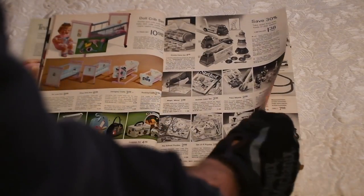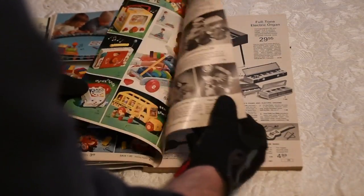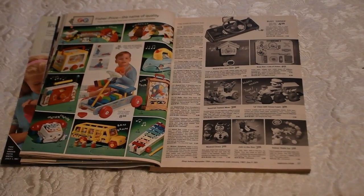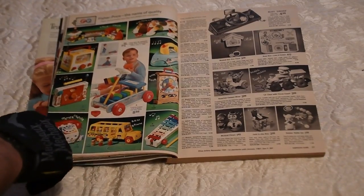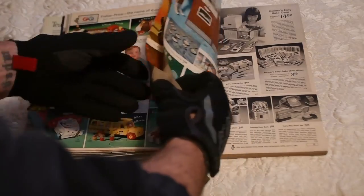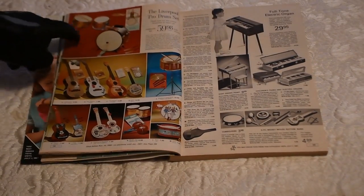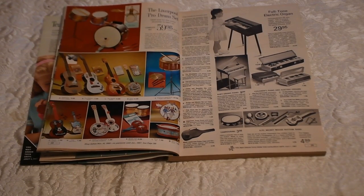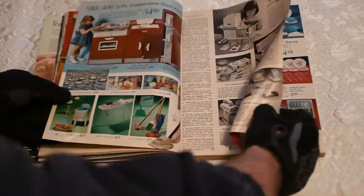Here we go. My phone's going off over there, guys. Here we go. Now we're getting into the boys' stuff here. All right. Fisher Price, the name of quality. I remember this thing, this chitter chatter phone, whatever the heck it's called. You got your Liverpool Pro drum set right there. It's like a three-piece drum set. You've got some guitars and a banjo. You got some organs and pianos.